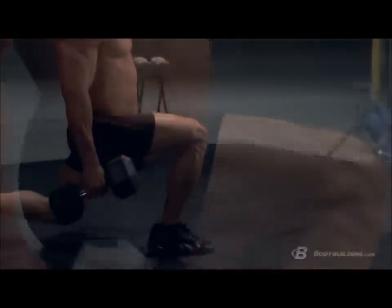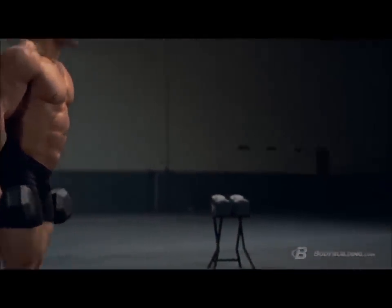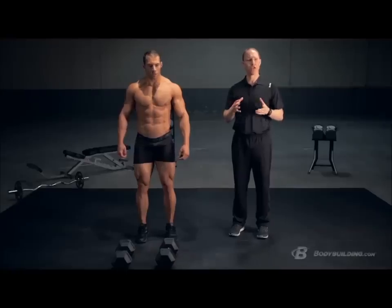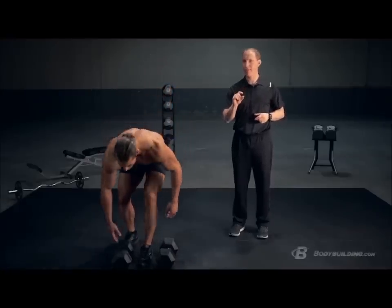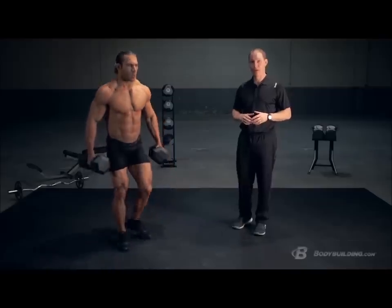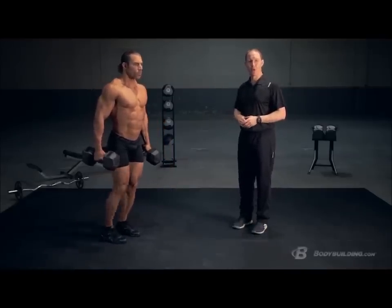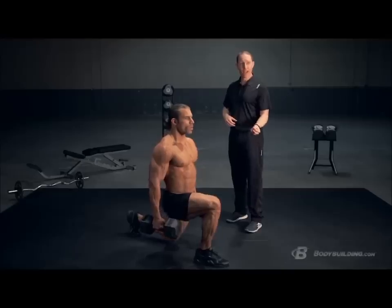The next exercise we're gonna cover is a lunge. And the reason we've chosen this is because as soon as you go from 2 legs to 1, it's just gonna change the stress on your muscles just a little bit. So Craig's gonna go ahead and grab the dumbbells here. And to perform a lunge, he's up nice and tall. He's gonna take a big step forward. He's gonna land on his heel and push back.